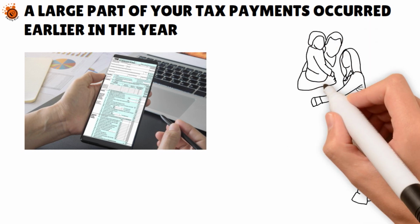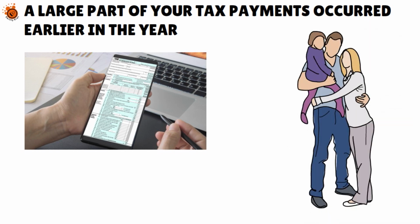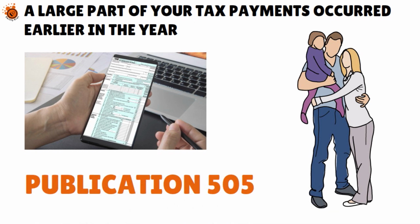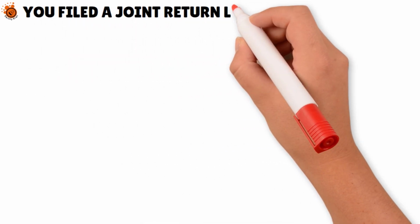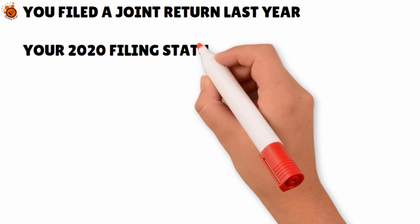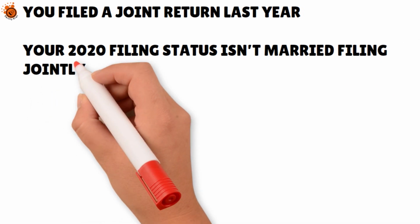So if you married this year and both filed as single last year, you can usually combine last year's tax on your return and last year's tax on your spouse's return. So if you need more info here, you just check out Publication 505. It's titled Tax Withholding and Estimated Tax, or you can even read the Form 2210 instructions if both of these apply. Let's say you filed a joint return last year, or your 2020 filing status isn't married filing jointly.